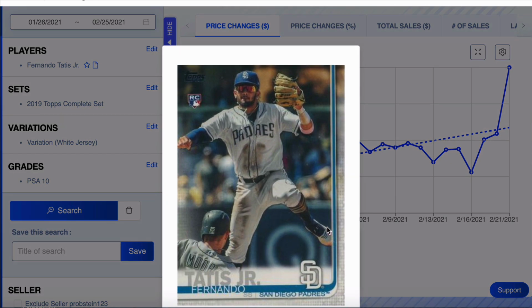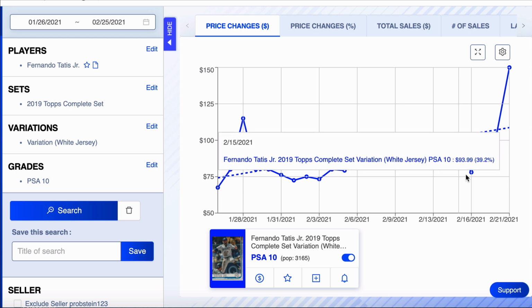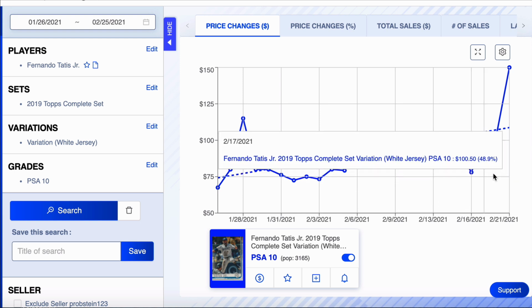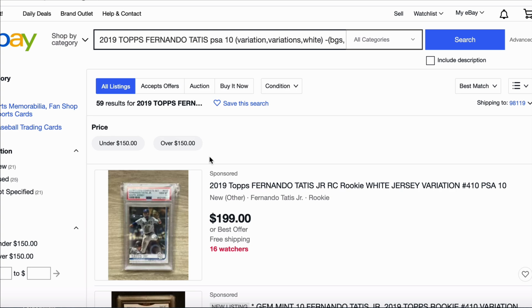So this card, like I said, it was interesting. I saw it going for like $80. See, there it is on the 16th. It was at $78. Then it popped up to $104, and now it's up to $150. Let's pull this one up on eBay. Is it really making that kind of a jump?